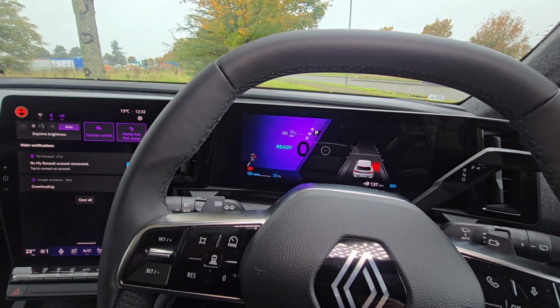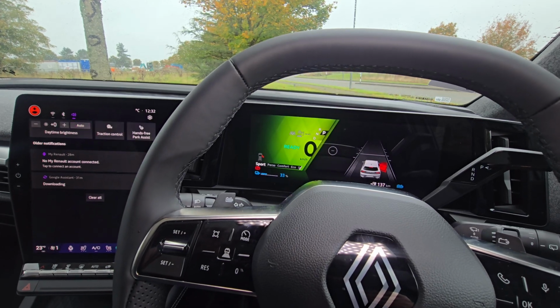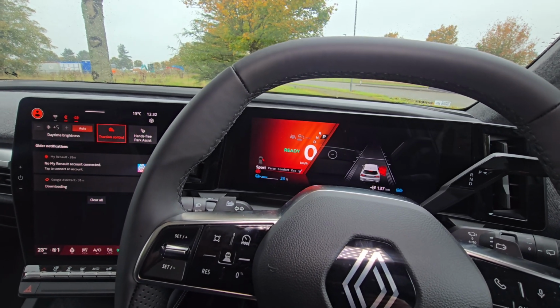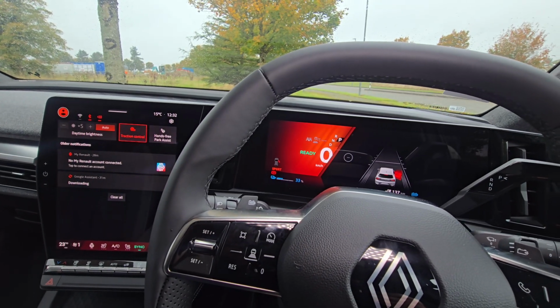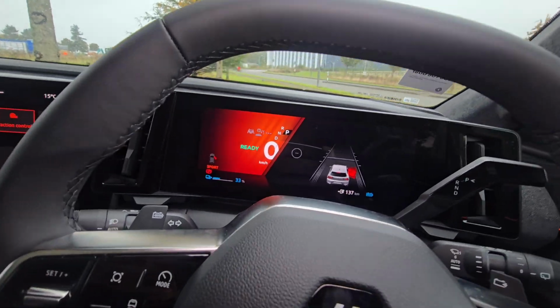You have Perso, Comfort, Eco, Sport. Very nice. Sport, everything goes red. I like that. I like it a lot. Yeah, very nice indeed. We move over to the steering wheel then.